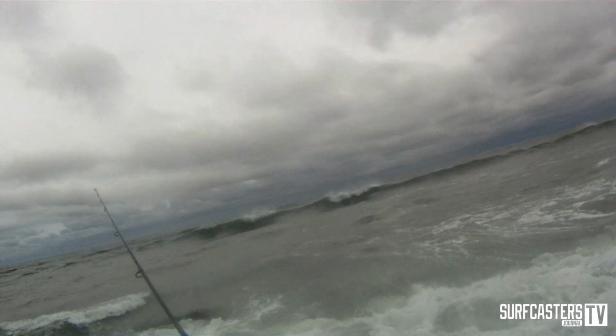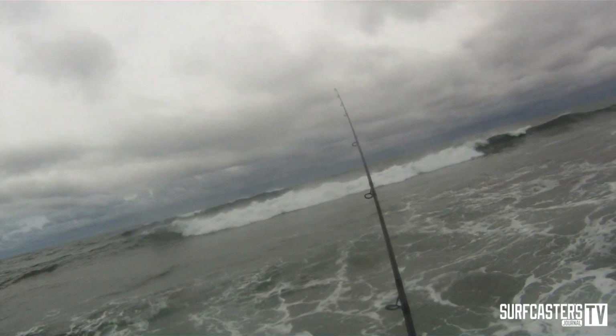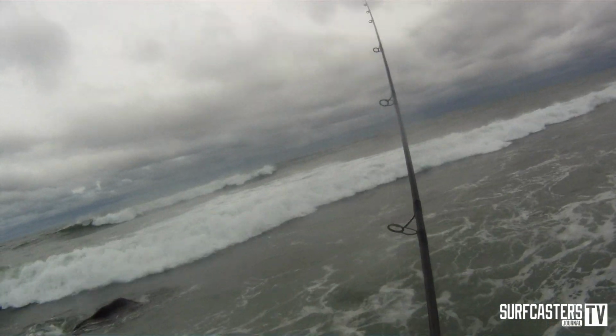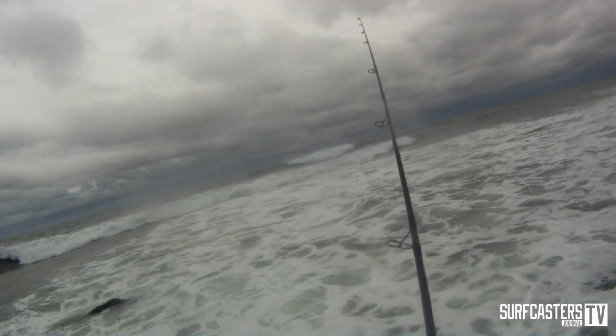So that's basically what you're looking at, a wave like that. You want to go over and crank, and keep it in there, and wait until the next one comes. Just slowly, just keep it in there. Just keep it, and there he goes.